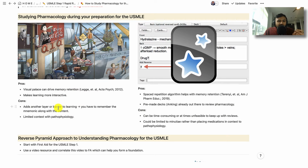However, sometimes the cons of Sketchy is that it adds another layer or barrier to learning. You have the content, and you have the drug, and you have to really memorize these cartoons in order for you to put them together. Along with that, in my opinion, there is limited context with regards to pathophysiology when it comes to having Pixorize or Sketchy drive your learning for pharmacology. Because the goal is to really take the cartoons, the pictures, and integrate them in order for you to build that memory palace in your mind.